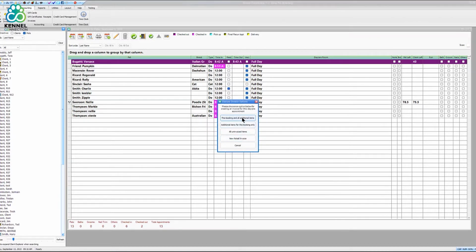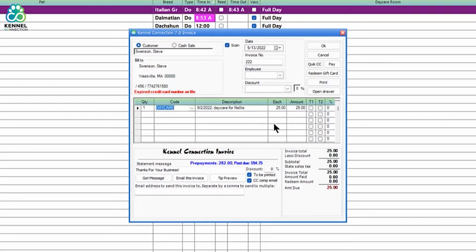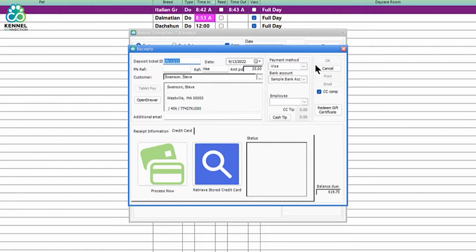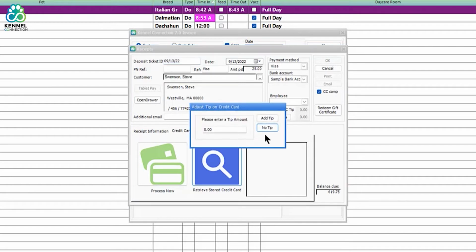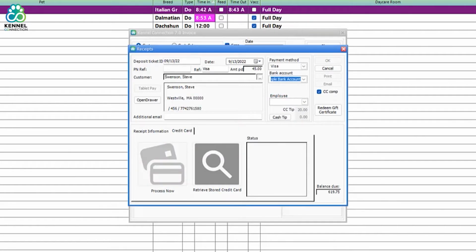Using a card on file saves time, provides a positive customer experience, and protects you from fraud or data breaches. Select Retrieve Stored Credit Card in KC. If using a card on file, there is no need to have the client reswipe, dip, or tap to close this out. Simply choose Stored Card to use. You can have up to 3, add tip or no tip, and then proceed.